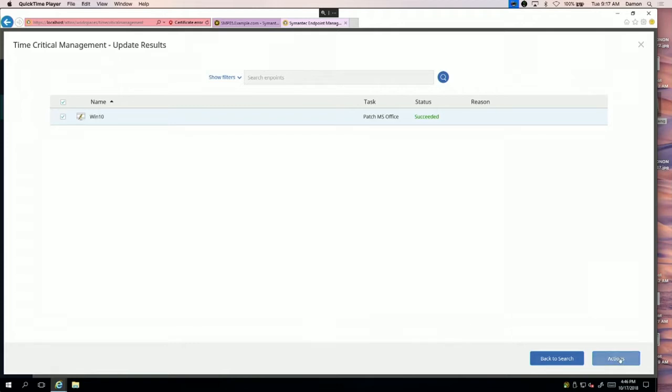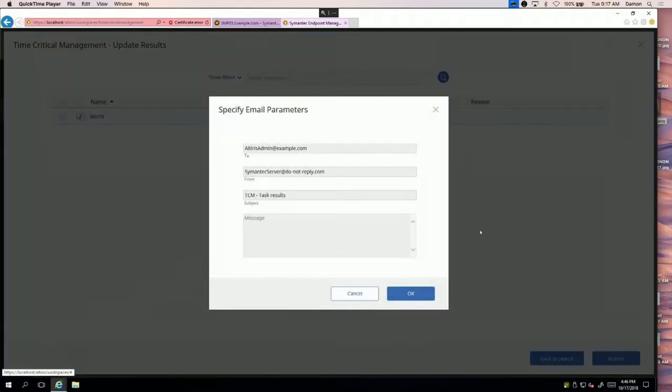There's also a lot of other actions you can take. One of the other things you can do, that I'll show in final here, is you could email the results, right? So if you wanted to let your CISO or your security team know, hey, I've done this, so be aware of it. It's happened out there. I can do that as well. There's a number of different options that you can take there.